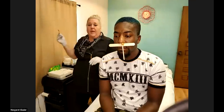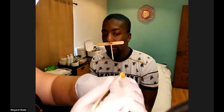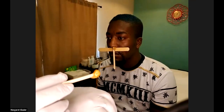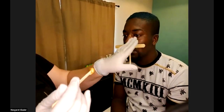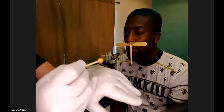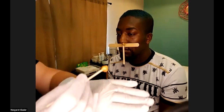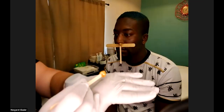All right, so while we have our client setting up, you're going to make another small ball. This one is on our small applicator. This is our large and this is our small. Never do the large go in the nose holes or any other hole on the face. They're just used as a guide, basically, to hold the applicator where it's at.